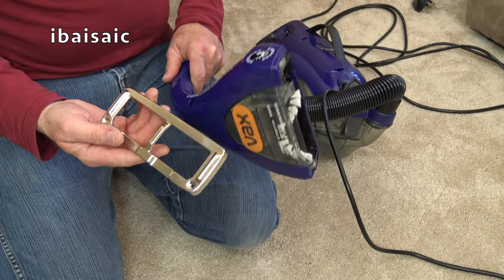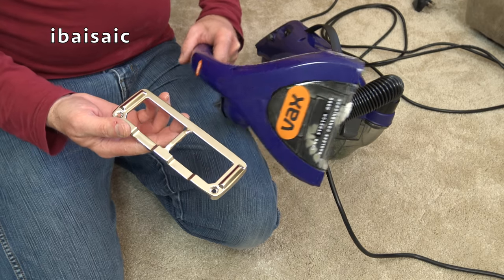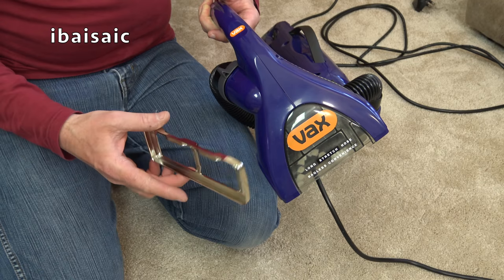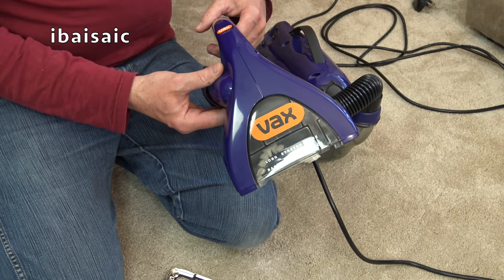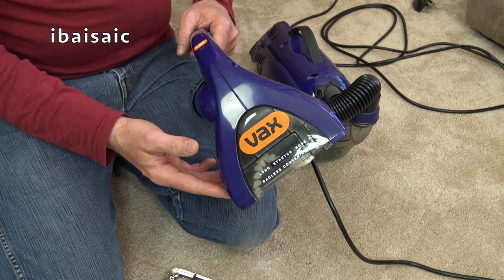Well, that's the end of my Vax Power Reach demo. It started very well, but ended quite badly due to the fact that I put down far too much dirt for this machine to cope with. When it was cleaning, it cleaned very well. It did a good job on the stairs, if you can put up with the extremely loud noise it makes.